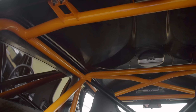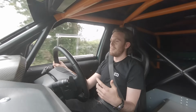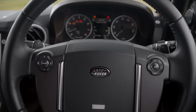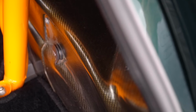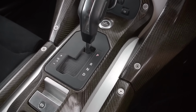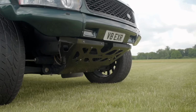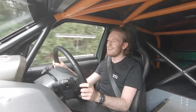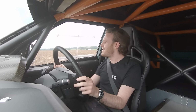The atmosphere in here, amongst the heat, is just something else. Looking around the cabin, we've got a few telltale signs that it's based on a Range Rover Sport. Got a pretty standard Land Rover steering wheel. Apart from that, not much else. It's absolutely draped in exposed carbon, and that isn't helping for the NVH, but it's not really an issue. You can probably see from the images it's a little bit shorter. It's got completely bespoke suspension. We've got bespoke spring rates, Bilstein dampers with, you won't believe me when I say this, 11 inches of wheel travel. Did I mention the noise?